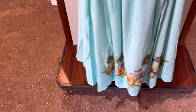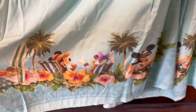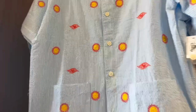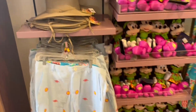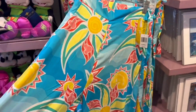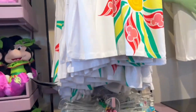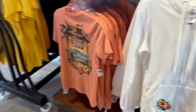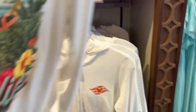Nice little cover up here. Minnie and Daisy and Mickey. 40. 65. Matching set. Isn't this a cute skirt? Oh, it's pants. 45. Matching top. 45 as well. Zip up for 70. I bet you there's something on the back. Yep.